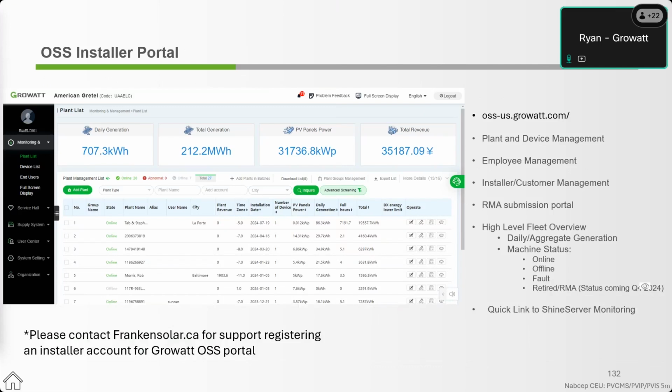Device list, you can check what devices are associated with what plant, and what their activity status is. You can manage end customer users if you want to give them monitoring access. You can manage employees. So again, if you want to give an installer in the field a unique credential to log in, you can do so. You can also do RMA submissions through the service hall. If you're in the field and you identify a problem here, and you need to submit this for a warranty claim, you can submit it right in the portal here.